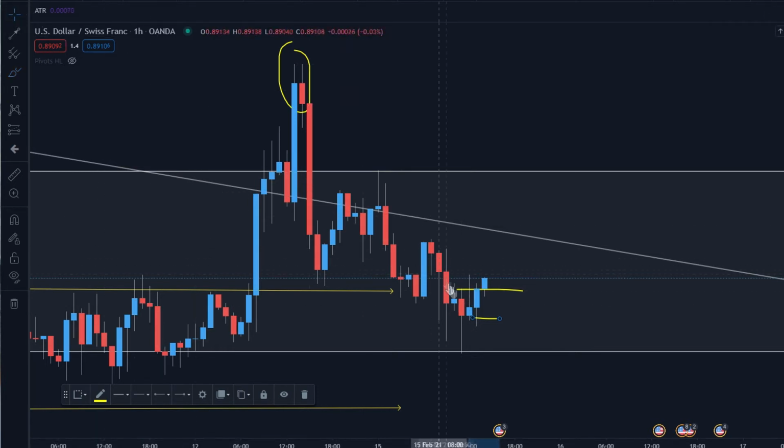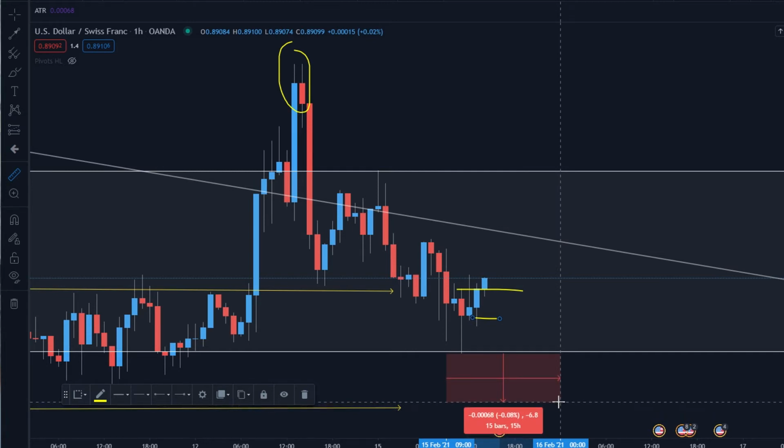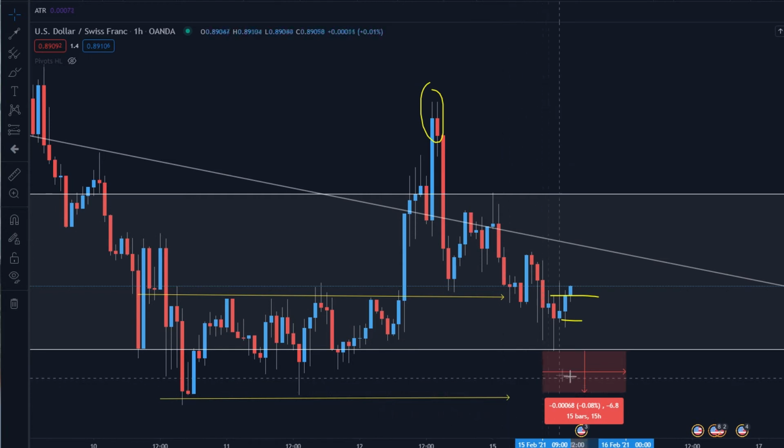And we use the ATR. If you go here, the ATR is showing 71. So if we go from here and put 7 pips, something like that. So yeah, this is where our stop loss is, just below these lows. So price shouldn't go down here, but yeah, let's see what's gonna happen.